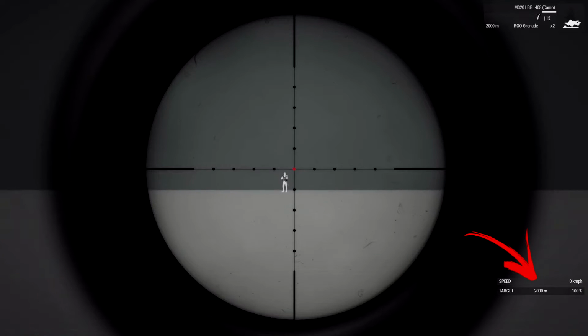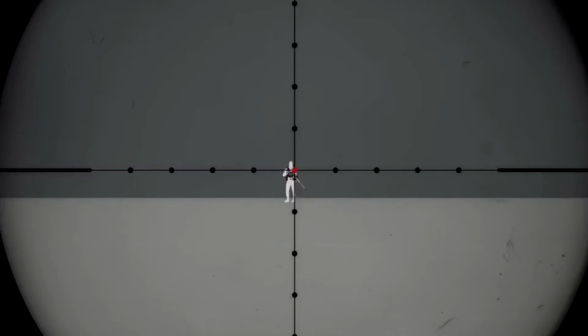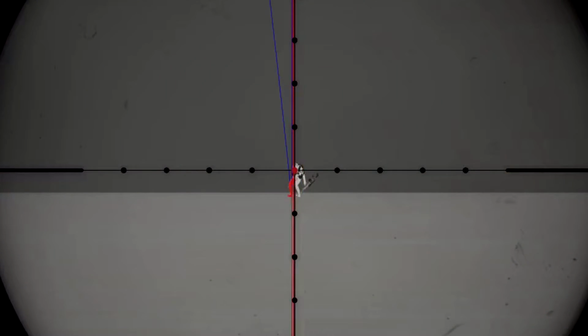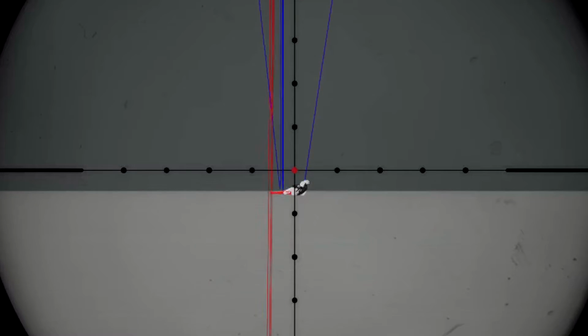Here you can see our range to target is dead on 2,000 meters. We zero our scope to 2,000, take aim at the waist of the target, and send our shots downrange. When the target falls, we wait for him to get back up and finish off our 5 rounds.